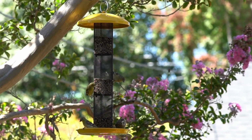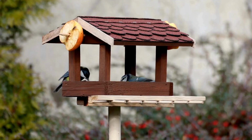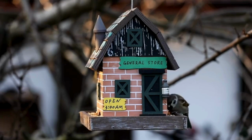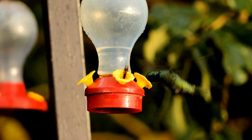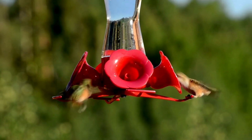Little finches and things love these mesh bags that they can stick their little bills into. Bigger birds will appreciate these open feeders, whether they're wide open or a little bit decorative. Now, mostly the hummingbirds are gone for the season, but this is a great time of year to gift a feeder to be ready for next season.